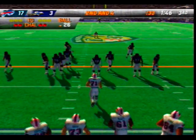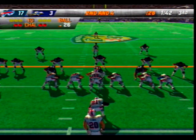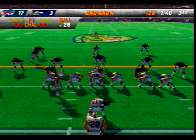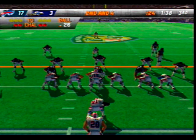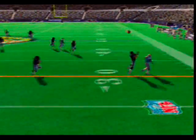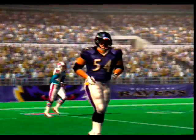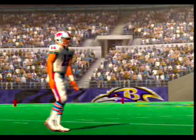Ball on their own 26-yard line. They line up in the I formation. Robinson goes in motion. Steps up into the pocket. Throwing. In and out of his hands. Yet another drop for him. He was the intended receiver on the play.